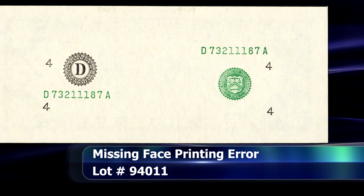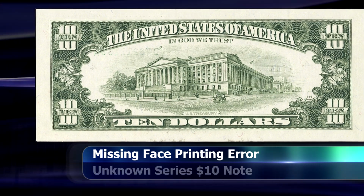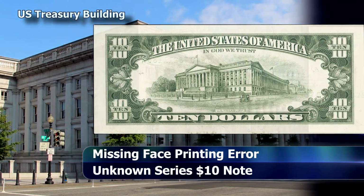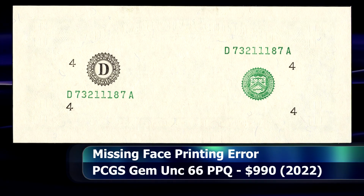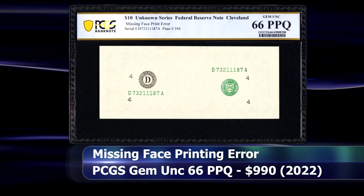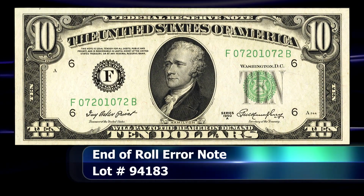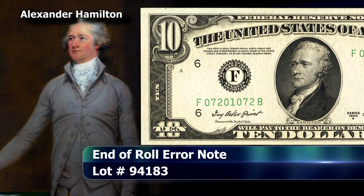Fortunately, the back of the note is still perfectly printed, and thanks to the seals on the face, we know that this is meant to be a Cleveland $10 bill, although the series is a bit of a mystery as the entire face block was never printed, leaving basically a blank note. PCGS Banknotes authenticated this piece with a grade of gem uncirculated 66, and at auction it sold for $990.